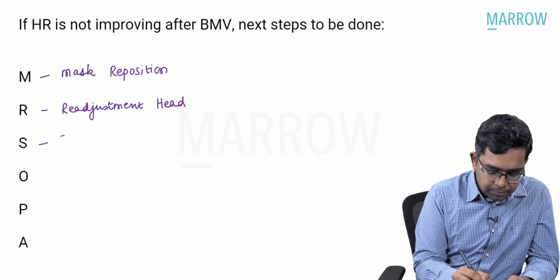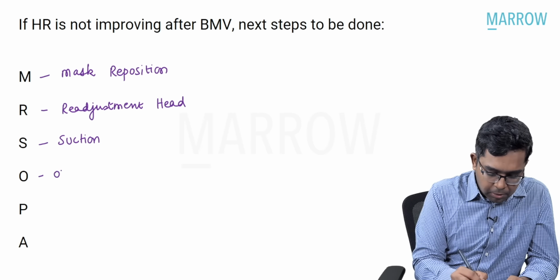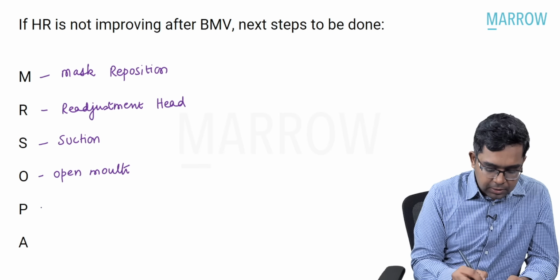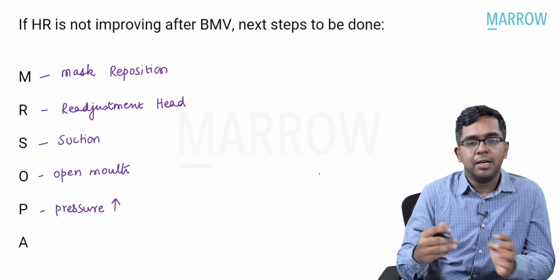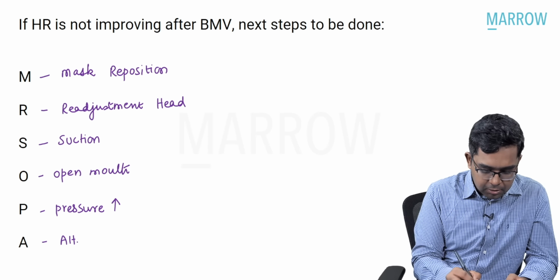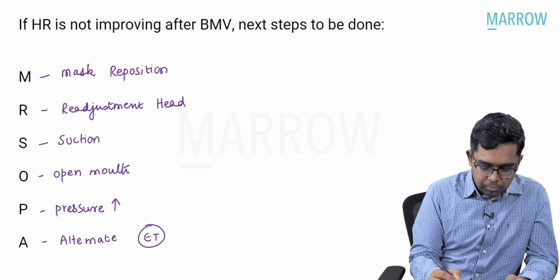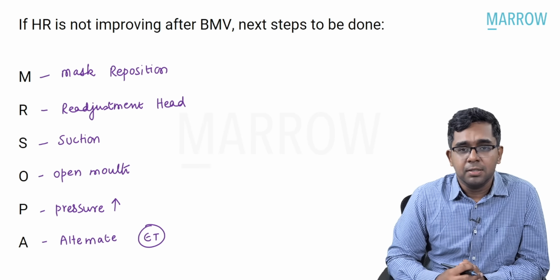S is for suctioning. Maybe some secretions are blocking the mouth and nose, so you can put a suction catheter to take out those secretions. Then O is slightly open the mouth and then provide bag and mask ventilation. Then P for slightly increase the pressure at the time of giving bag and mask ventilation. Suppose you have tried everything and still bag and mask ventilation is not working and there is no response in the baby, then you have to finally go for A, which is the alternate airway. Alternate way is by putting an endotracheal tube, ET. These are the steps which should be followed in order whenever there is no response to bag and mask ventilation.